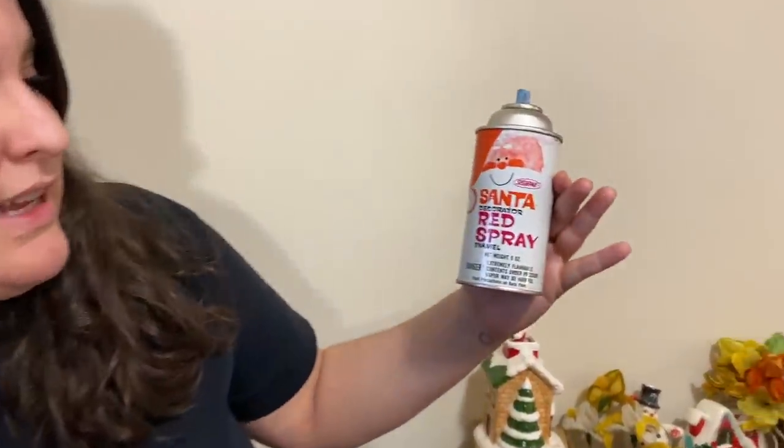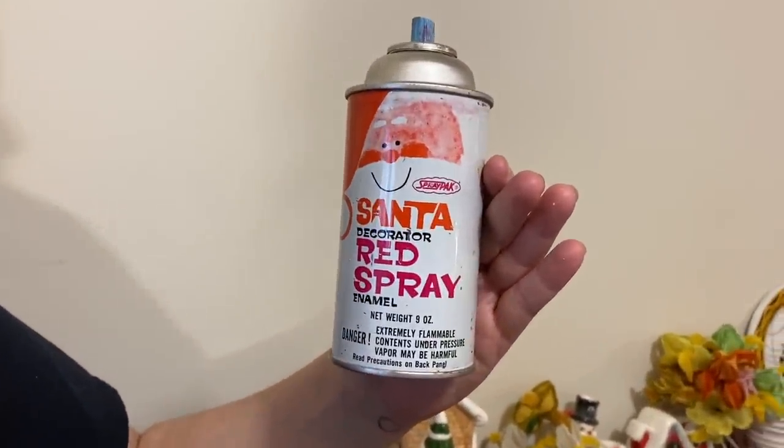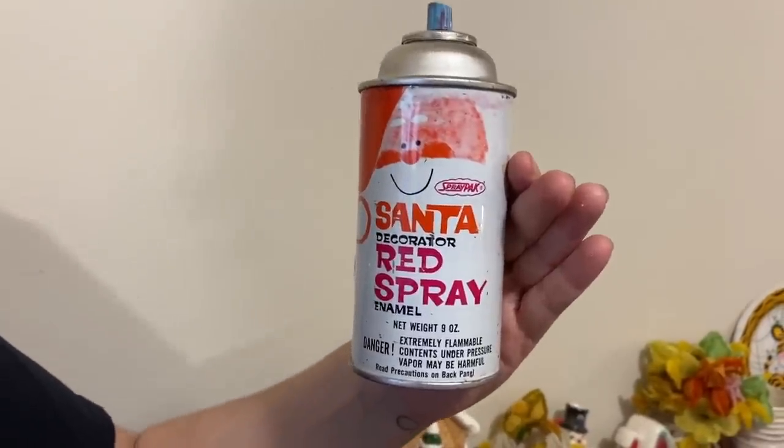And then I found this Santa decorator red spray. I looked for the top everywhere and I couldn't find it, but I thought his face was too cute to leave behind. That's so interesting. It says enamel. I wonder what that was used for.